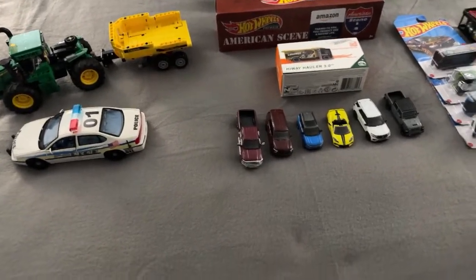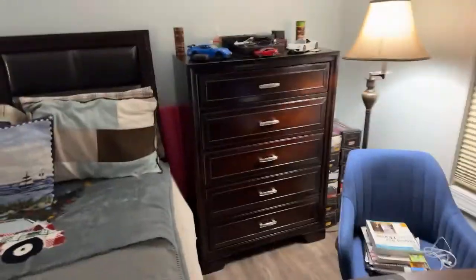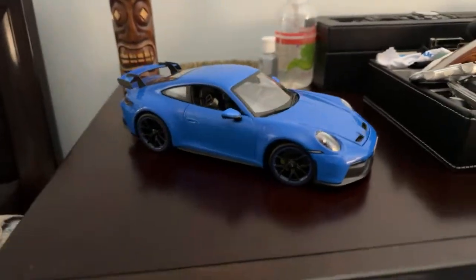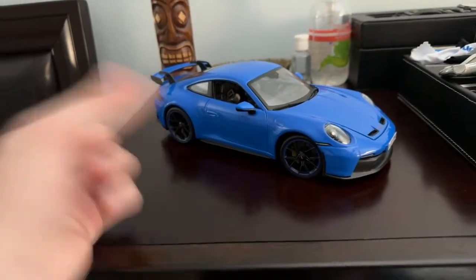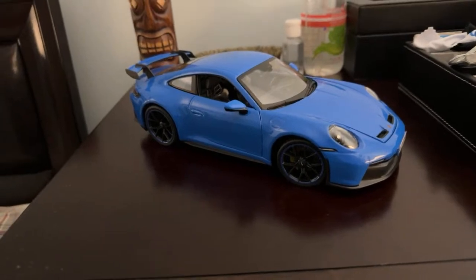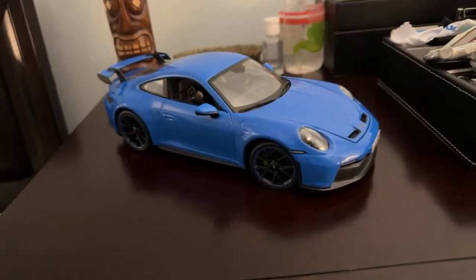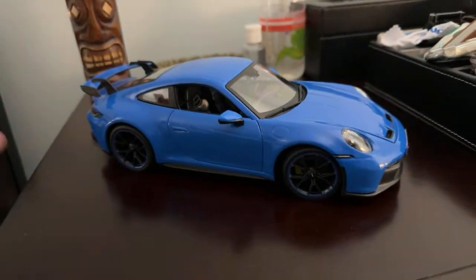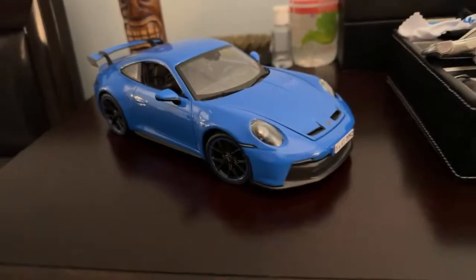Another example, I'm trying to think. Actually, we'll go over here and I'll show you. The Maisto 2022 Porsche 911 GT3. Hot Wheels makes an exact match of this in their line. It's also light blue or shark blue with the black wheels, black interior, and two-tone spoiler. Although the Hot Wheels version has the black roof, but that doesn't really matter. It's pretty much the same thing besides that in terms of the color scheme and everything.